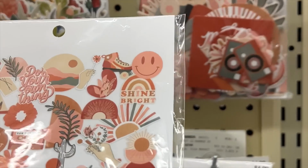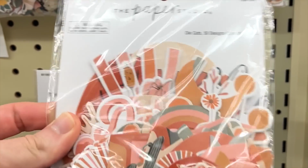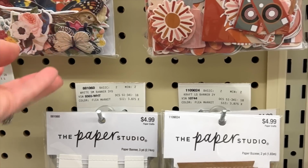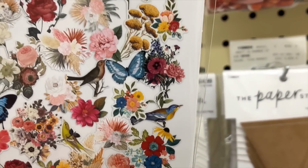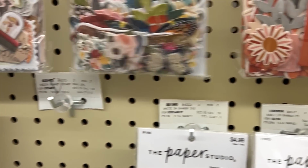Love this collection. Look at that cool retro feel. Definitely going to come home with me today because I love picking up these inspiring pieces. This is what I'm looking for. Something seasonal, something fresh, something different that I hadn't seen before.